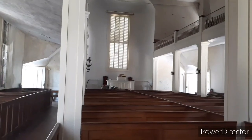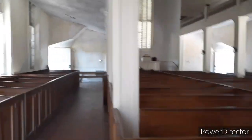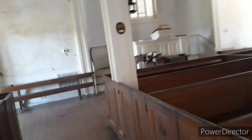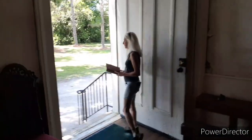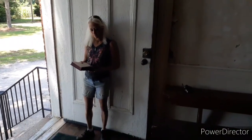This is the view from back. Now, the side doors. Amy, can you stand by the side door just as a reference to show how massive the doors are? It was put on the National Register in 1978, November 14th, I believe. Amy is 5'1", weighs about 95 pounds. And you see the size of the door there, and the thickness of it. Oh, it was a massive door.